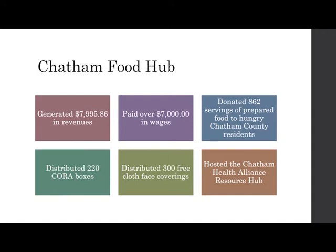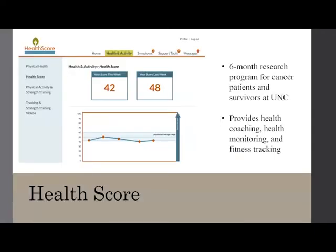The next project that I worked on is called HealthScore. HealthScore is a 6-month-long research program for cancer patients and survivors at UNC. The goal is to provide health coaching, health monitoring, and fitness tracking, among other resources for this population. My role with HealthScore was to test the website for bugs and errors so that their developer could have a functioning build iteration for the client. I also learned a lot about the complex nature of data storage for users in this system.